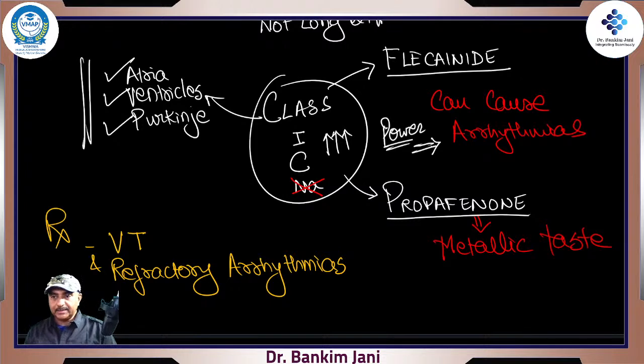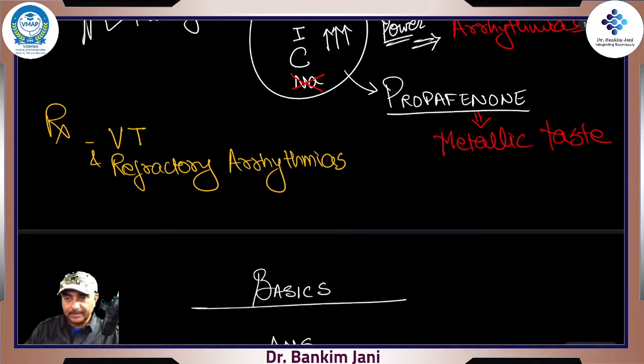General and local anesthesia. General anesthesia is when the entire body is anesthetized. In other words, the person loses consciousness and goes to good sleep. Local anesthesia is when only that particular portion is anesthetized. For example, cataract surgery. In cataract surgery, general anesthesia is not given, the entire body does not go into anesthesia and sleep. Only that local area is anesthetized. So the patient is conscious and knows something is happening.